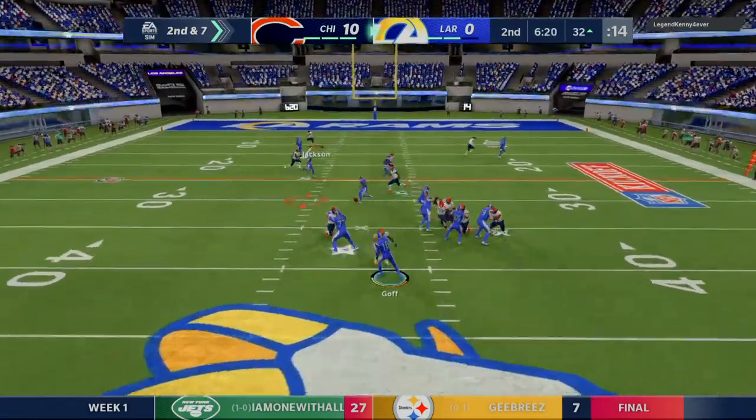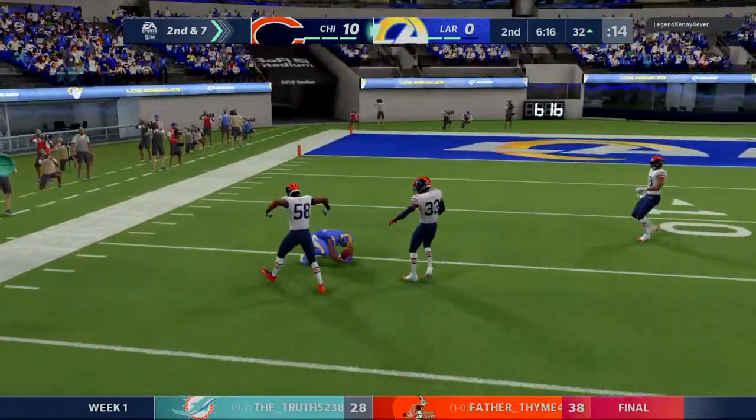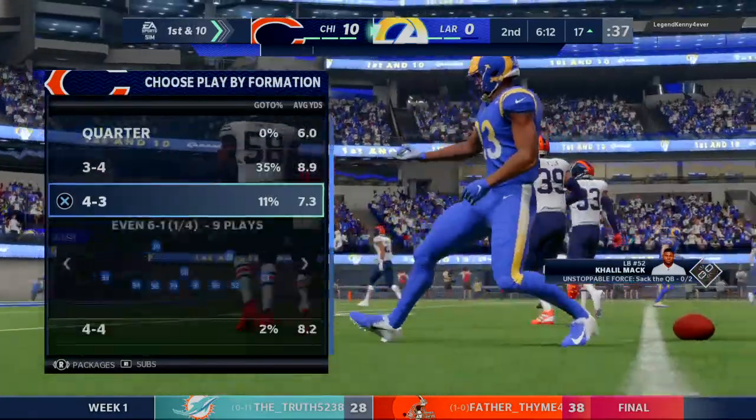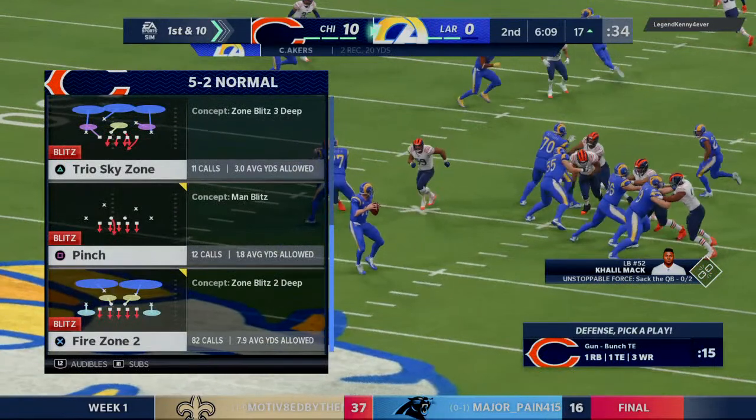On 2nd and 7, Goff will throw complete to Cam Akers. And he's going to have another first down as the tackle's made here at the Bears' 17-yard line. 15 yards on the play, first down.